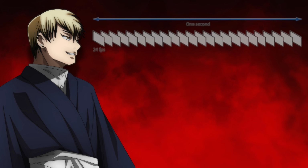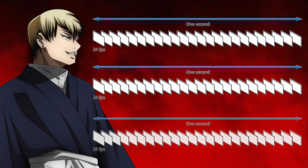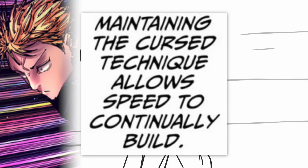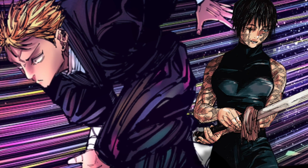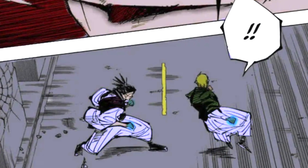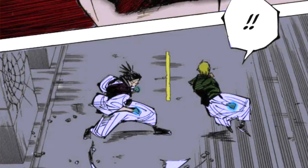Now, while projection sorcery normally lasts for a second, it's been shown that with enough curse energy you can maintain it for multiple seconds in a row. This allows a person to continuously build more and more momentum, reaching speeds that surpass the usual limit of the technique. Naoya is the perfect example, as he kept activating it back to back during his fight with Maki, resulting in him being so fast that he literally planned to punch through her. This is in contrast to his fight with Chojuro, where he only used projection sorcery in individual bursts, so he never reached anything close to his top speed.